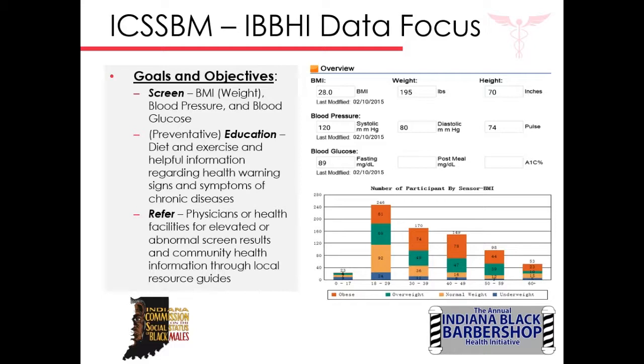And then they take that data back and they run statistics and take a look at what are the health disparities for the African-American male community and what can they do to impact those. So working with health systems, what can they do to impact specific zip codes, specific cities, whatever the situation may be for this population. And they also refer individuals who may have elevated readings directly to those health systems at the time of the event.